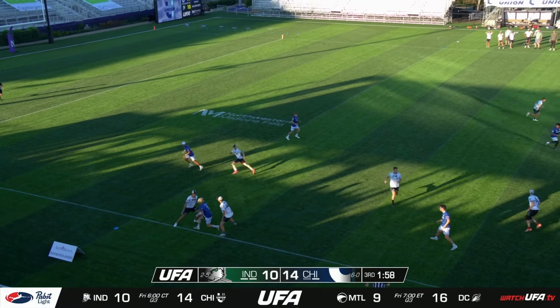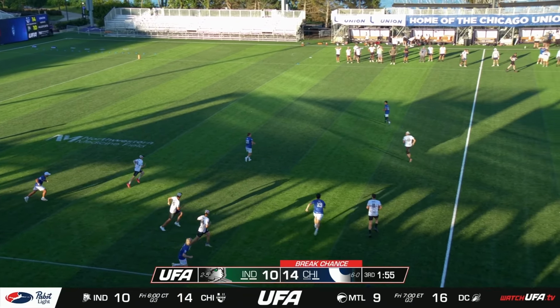Oh, Paul Arters grabbing his D. Willie would be happy with that move.